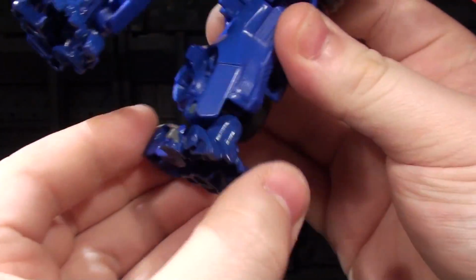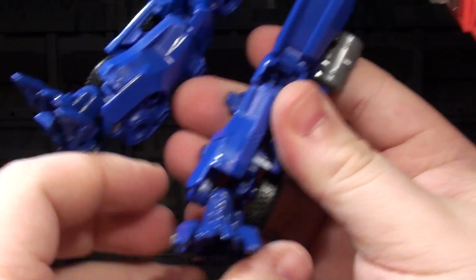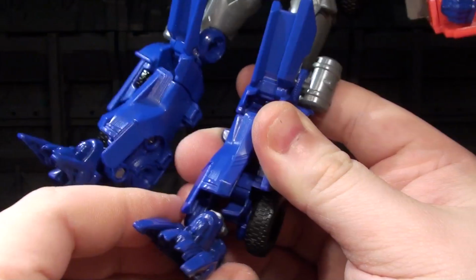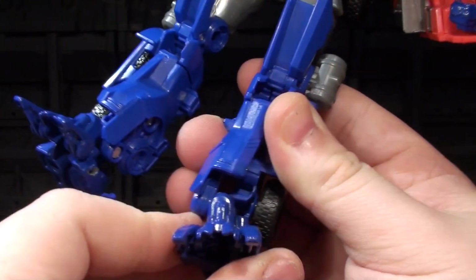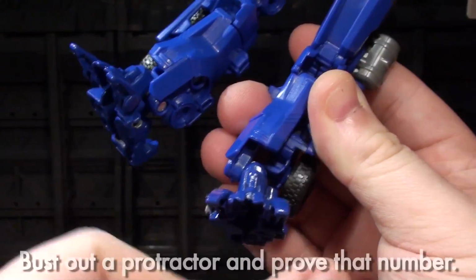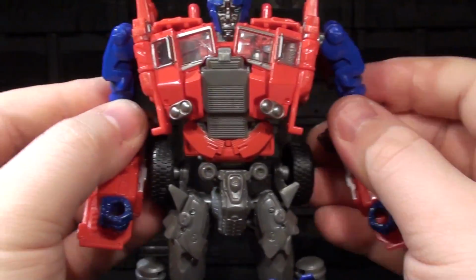The ankles can move forward and backwards, and they have a dedicated tilt that goes kind of in the wrong direction for most of its range. You can also tilt things inwards a bit, but generally, for whatever reason, there's about another 10 degrees out this way. I don't know. It's kind of funny. So he's really posable.